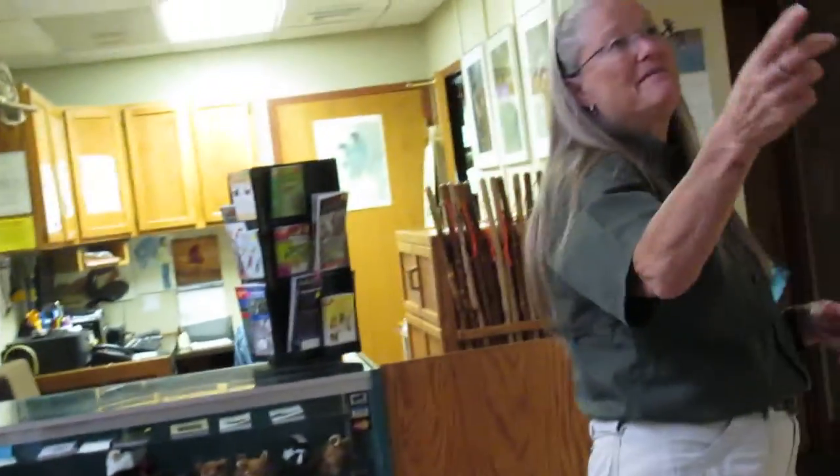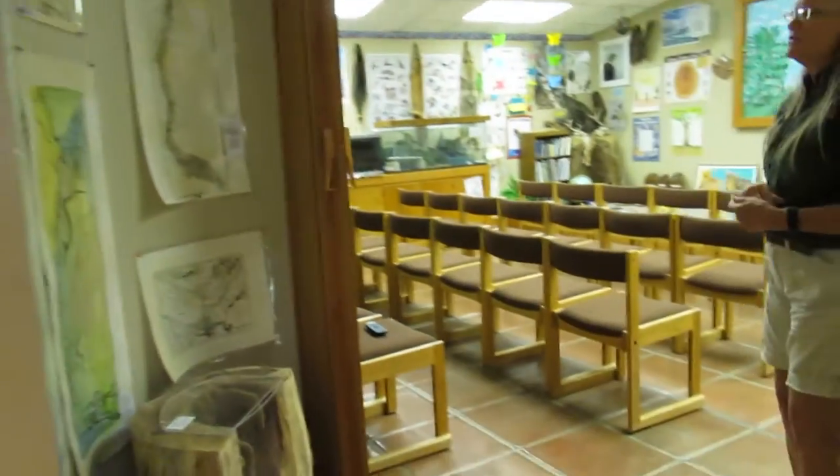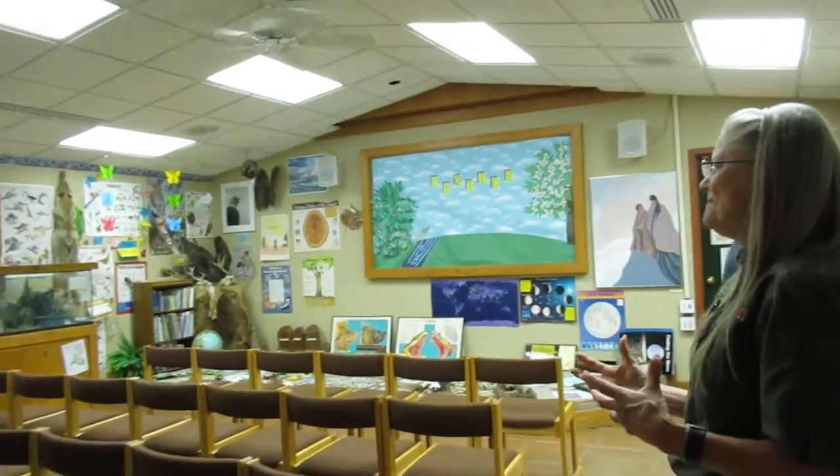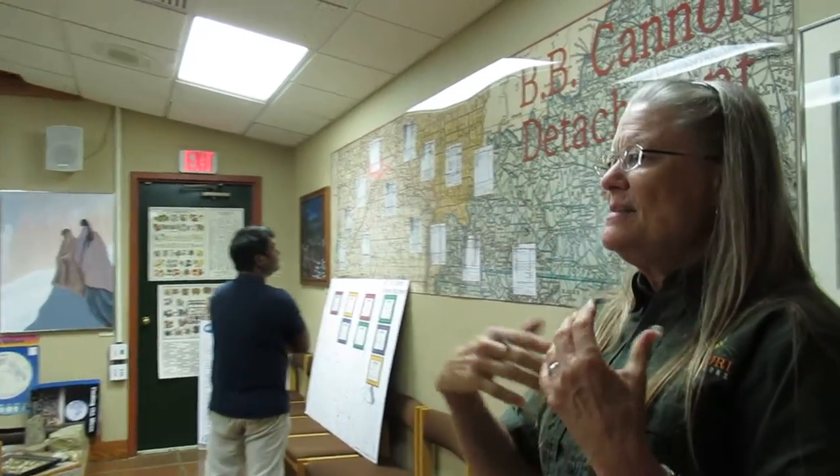And then as you go through, we also have native birds that are up above that are stuffed, and so that gives an opportunity for individuals to see those. And then as we go into the classroom, this is kind of our nature study room, and again, we're combining history with it. So natural history, this is what you would find in the park.